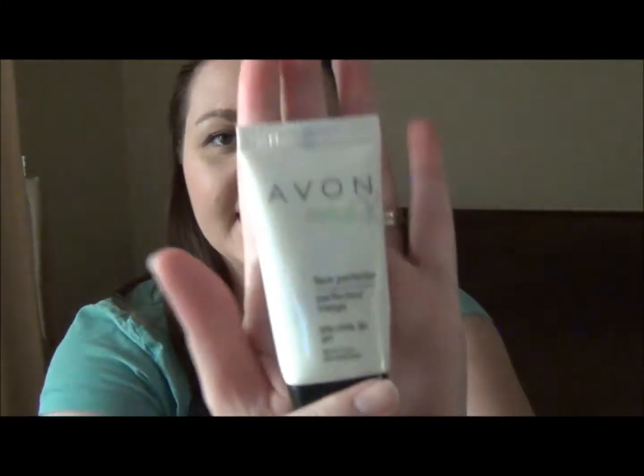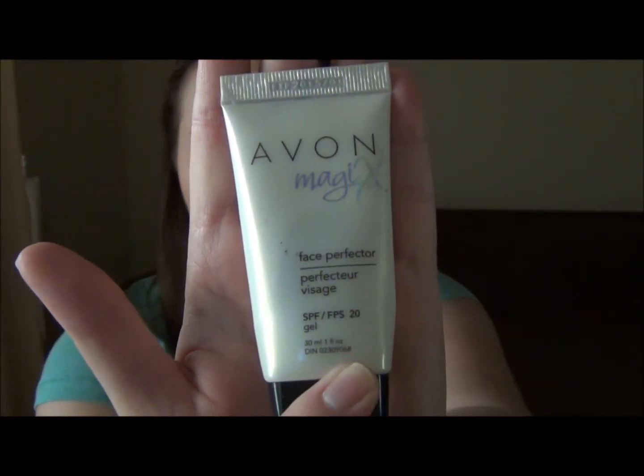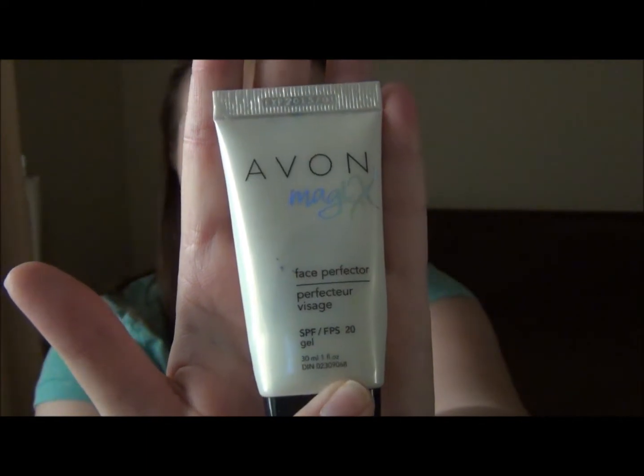The one that I had actually started with, it doesn't say primer on it, but it's this one from Avon, and I can't even remember why I tried this one to start with. It just looked kind of cool, and it says Face Perfector.